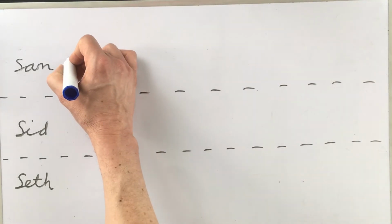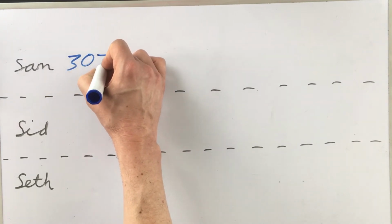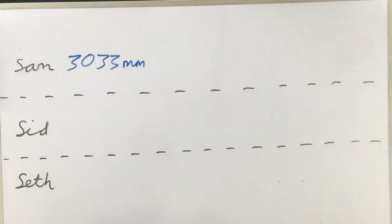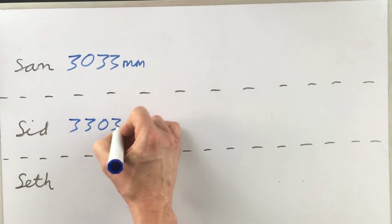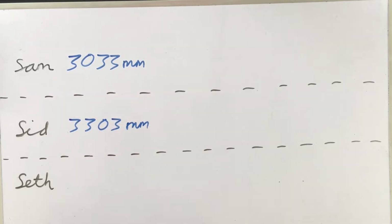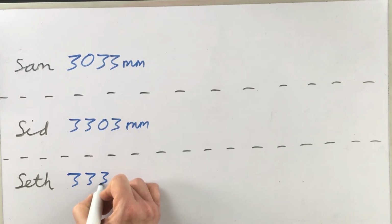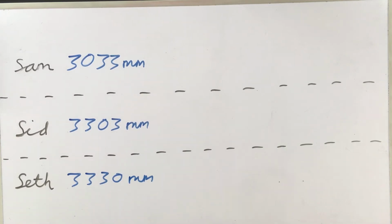The blue numbers were as follows. Sam was 3,033 millimetres long. Sid was 3,303 millimetres long. And Seth was 3,330 millimetres long. These numbers can be compared very easily using place value coins.